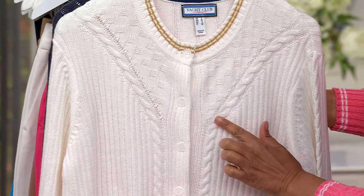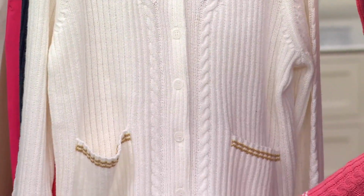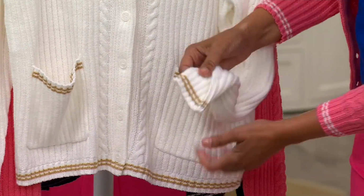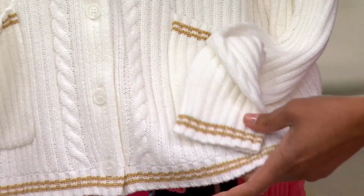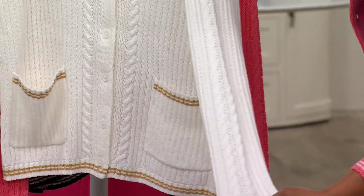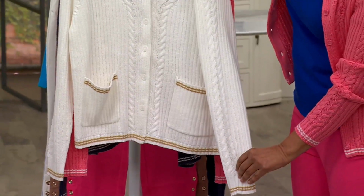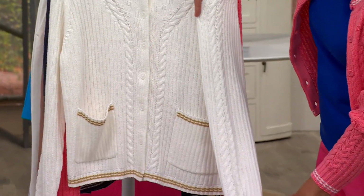You see that cabling detail, which is cascading all the way down the side of the placket. Color match buttons, so they just blend seamlessly. On the trim, that tipping, you'll notice, is all the way around the cuffs and the hem, and then tipping along the edge of those functioning pockets as well. Great length. Anytime you have a button up, remember you can use it as a little top, a little sweater on its own. You don't even have to use it like a cardigan. That's the beauty of this piece.